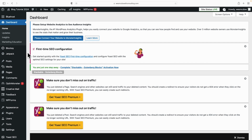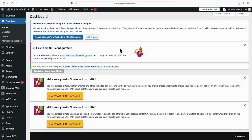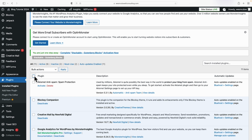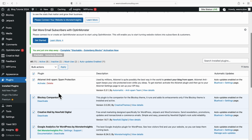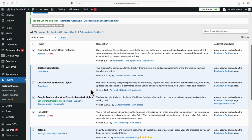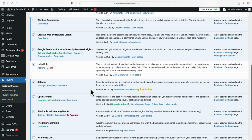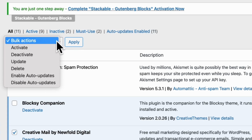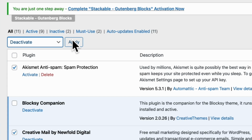There's a lot of plugins that came with your site when you first installed it that you probably don't need. And that's what's cluttering all this up. So I'm just gonna go down to plugins and then installed plugins. Then I'm gonna choose all of them right here. I'm going to uncheck Blocksy Companion. That's the only one I think we actually need here. Yep, and then I'm just gonna go back up to bulk actions, deactivate, apply.